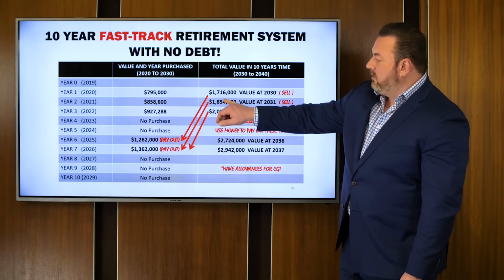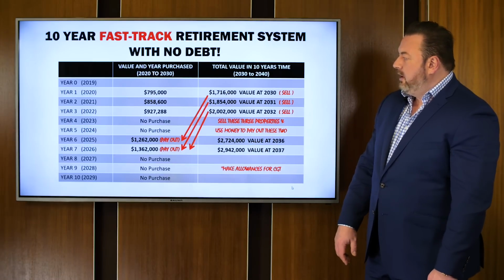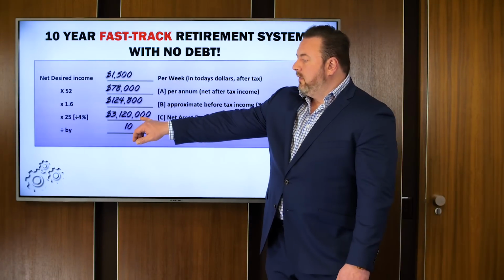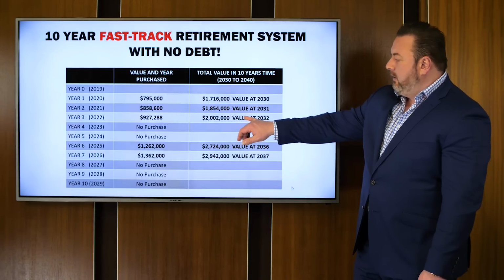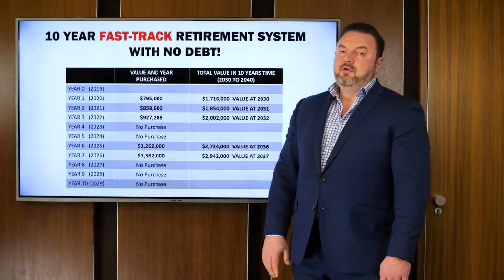So you have a net position now of around $3.8 million. Now, what was our objective in order to replace our income? $3.12 million. Have we accomplished our objective of generating $78,000 per year in year 13? Yes, absolutely. And this is just with 5 properties, guys.